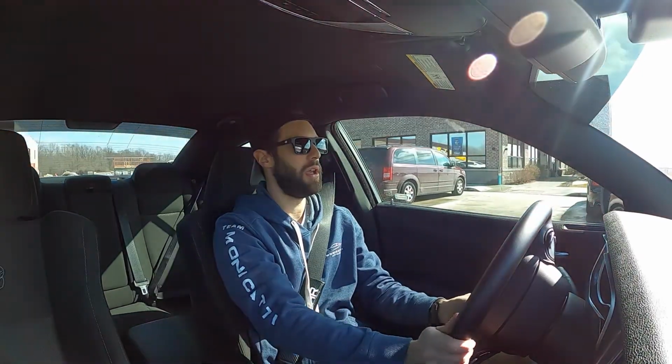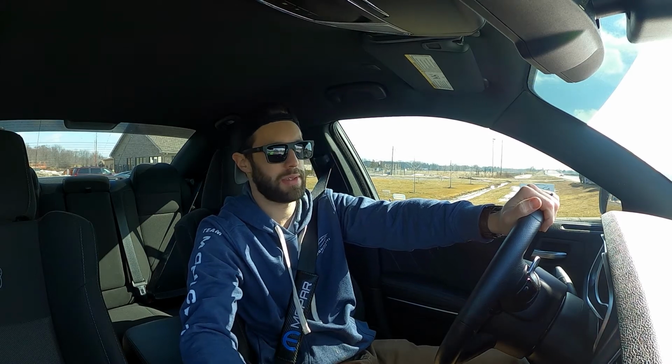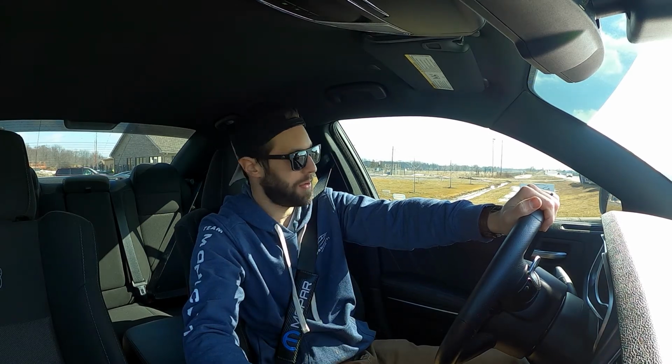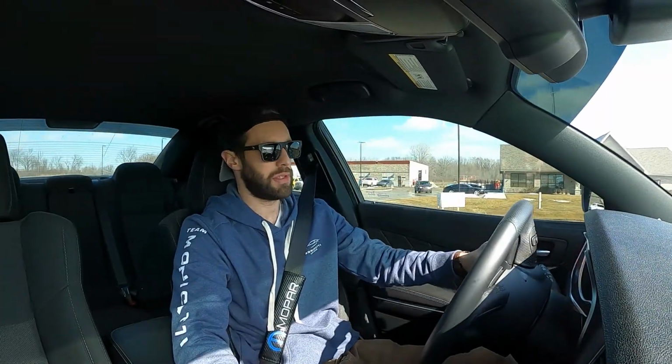So you got all the nice brakes, you got the decent stance, nice sway bars, and it's basically just the suspension handling package of the Scat Pack. So you do have the supporting mods along with the power that goes with it. Very nice vehicle. I'm sure this is gonna drive like an absolute dream.